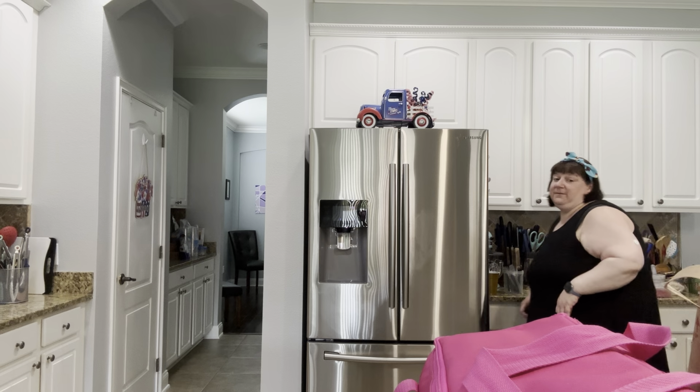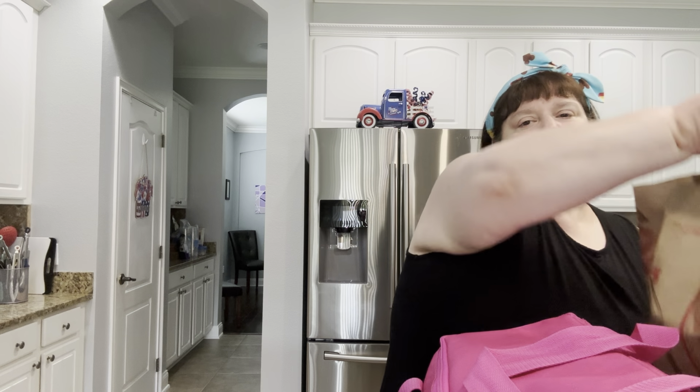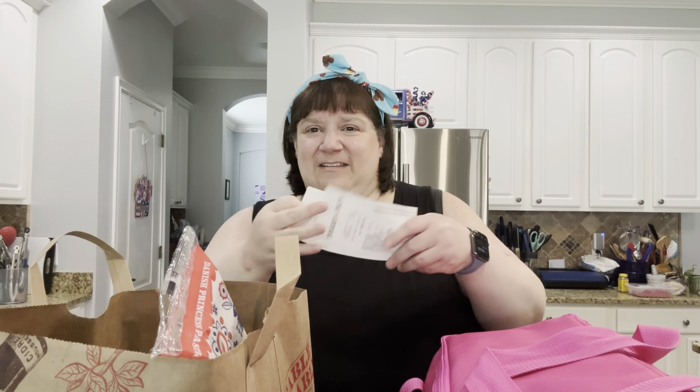I'm gonna do the frozen bag last. And I'm gonna go through this extra bag we had first, because I want to do the frozen last so I can get it in the freezer after we're done. And this is our receipt. We'll get to that at the end. All right, here we go.